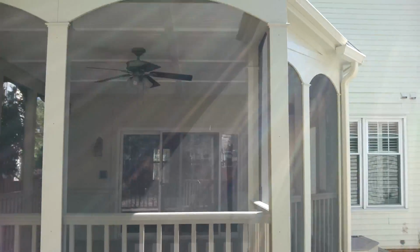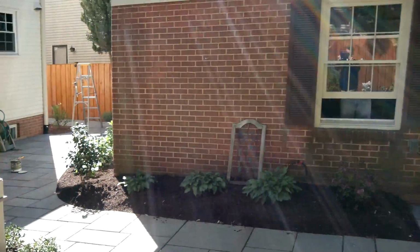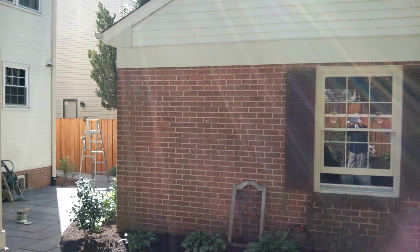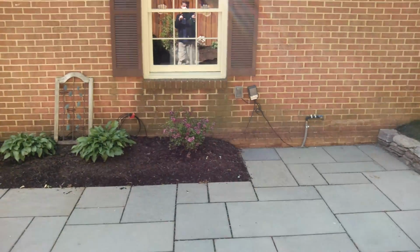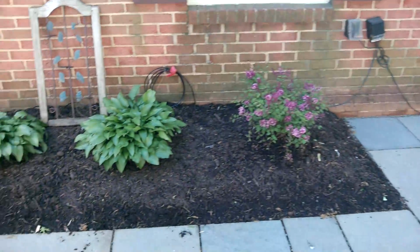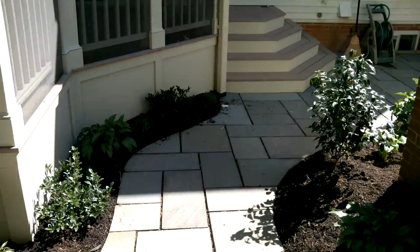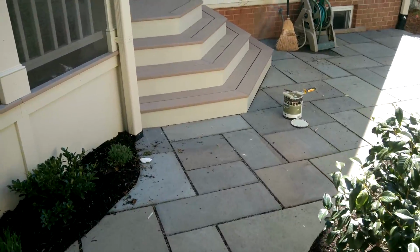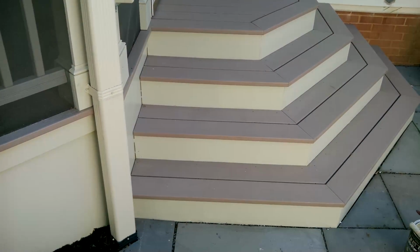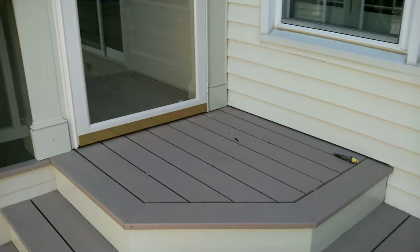Electrical outlet along with floodlights, replaced some trim boards on the garage here as well as repainting the windows. Have an area here for the future grill with a gas line, nice flower beds with a little pathway coming through between the garage and the porch up to a set of cascading stairs leading up to a trapezoidal landing.